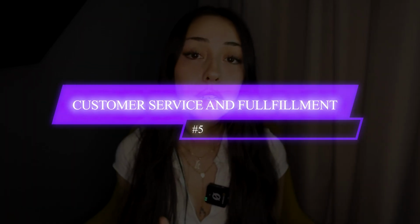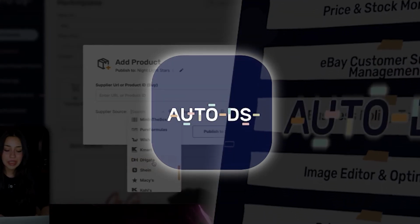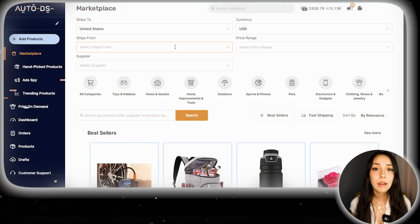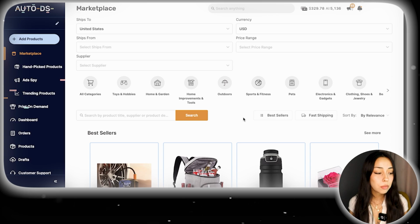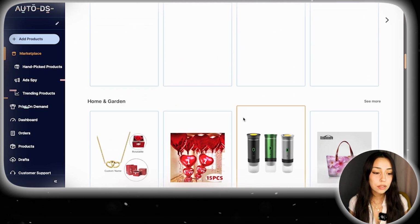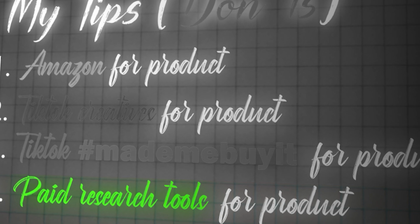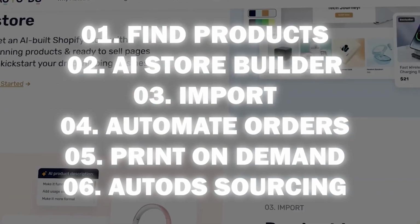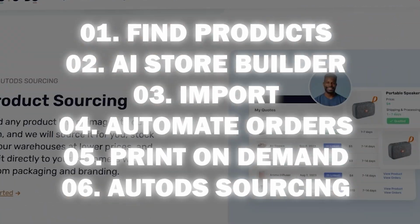Now let's talk about customer service and fulfillment. If you don't know how to do it correctly or you get a bad supplier, this is why I would recommend using a tool like AutoDS. I talk about the AutoDS platform a lot because I genuinely really like it. As we can see right here, it shows you products. I think you can find some good products here. I know I said in the beginning, I don't recommend product research tools, but I don't only like it because of their product research, I like it because of all of their other tools as well.